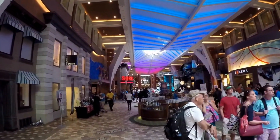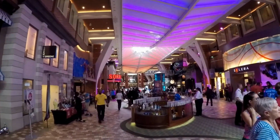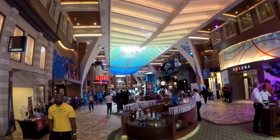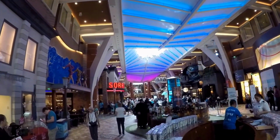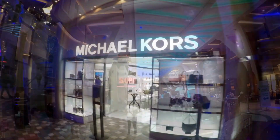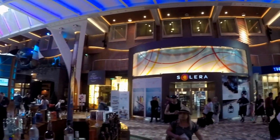The Royal Promenade is one of my favourite parts of the ship. It's where you've got a lot of the bars and other public rooms. You've also got some places to eat as well. We'll come onto those a little bit later on. And you can also do some shopping down here as well. You've got some stores such as Michael Kors and other designer brands as well.